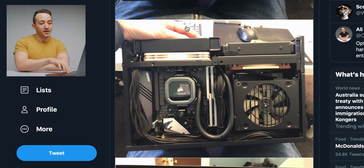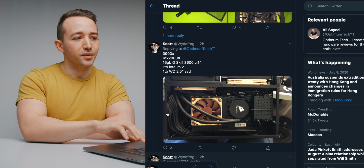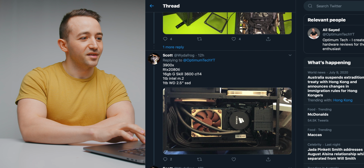So big props there. It looks like he's using the NZXT Kraken G12 bracket to set up that 120mm AIO to the RTX 2080 Ti. I have done a video on that specifically. I will leave that linked down below. Overall, super tidy build, and let's see what else you guys have been building.